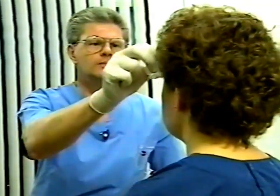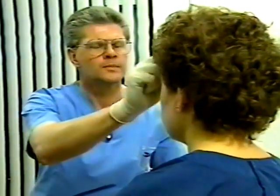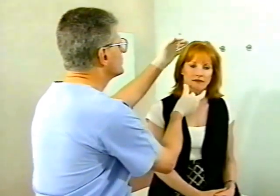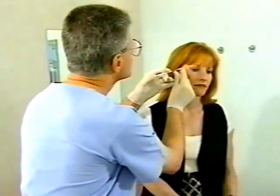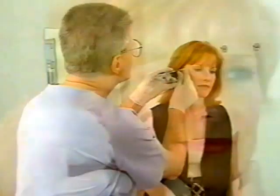On average, the effects of the Botox treatment last around 4 or 5 months and then begin to fade, at which time the treatment must be repeated. It's interesting to note, though, that people who have had the procedure a number of times tend to go longer between treatments, possibly as much as a year. And can you smile for me? Beautiful.